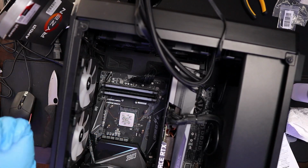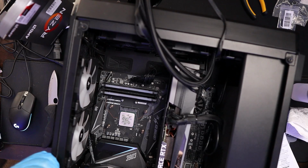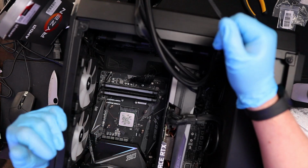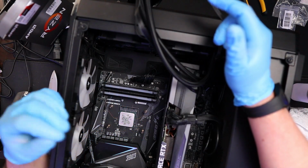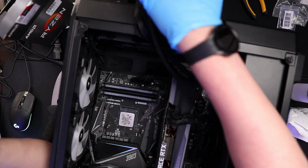I just use the pressure, but if you have a very large processor, you'll want to spread it around a little bit so that you get a more even coat, because even with the pressure, it may not actually give you a full even coat. If you're unsure, just use a spatula, it's like a little plastic spatula, or you can use like a straw, and just cut it down, if you really don't have a plastic spatula.